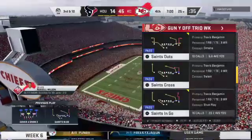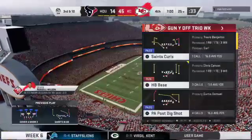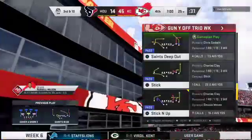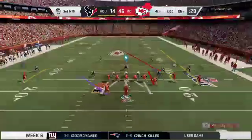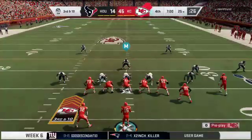We're back now in KC. And this is a blowout so far as we get set for the fourth quarter. A very one-sided affair. The Texans here on third down putting an extra defender in the secondary.